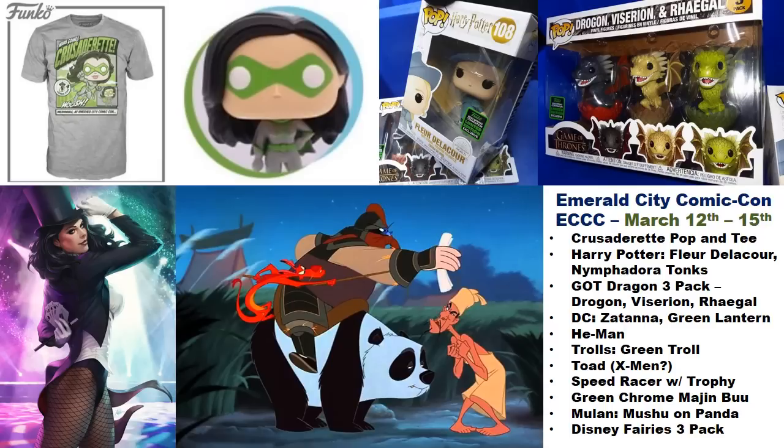Also for Mulan, we could see Mushu on Panda, which I really look forward to seeing, you know, how that turns out, because that was a pretty funny scene within the movie. And then we could also see a Disney Fairies 3-pack.